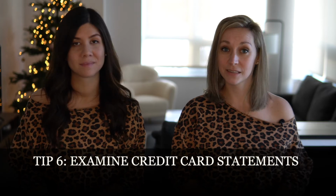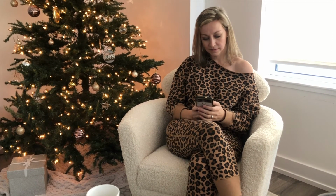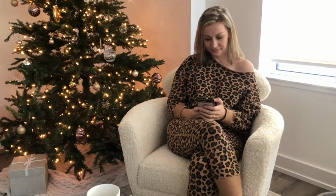So tip number 6 is to examine your credit card statements once a month. I know a lot of people get their credit card statements online through their online banking app, and it's great to keep an eye on this on a regular basis, but once a month will really give you a good overview of your spending habits. So am I spending too much on Amazon purchases? What am I spending on? I don't know about you guys, but Katie and I sign up for a lot of free trials and subscriptions that we want to try out where we have to put our credit card number in. Sometimes we forget to cancel these and they auto-renew. So it's a great idea to keep an eye on your statements. Just make sure you're not getting any auto-renew charges of things that you're not using.